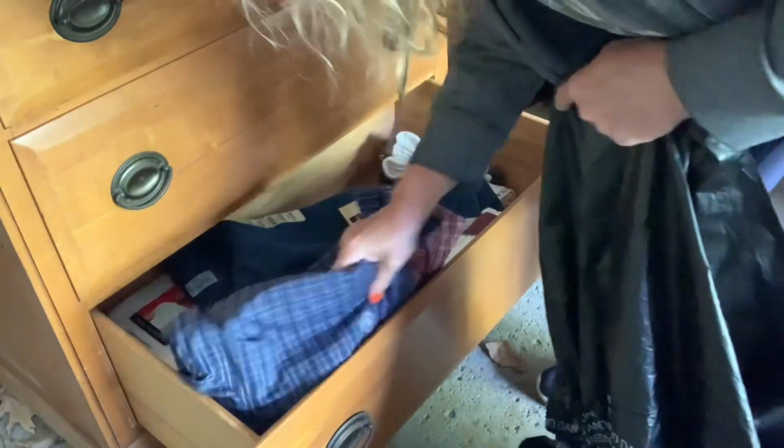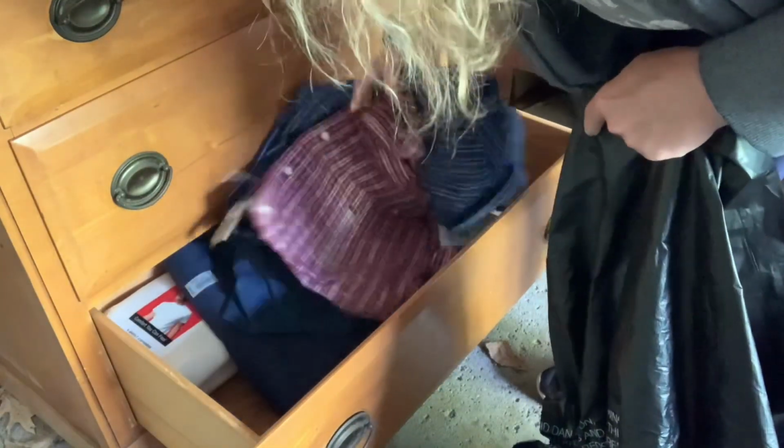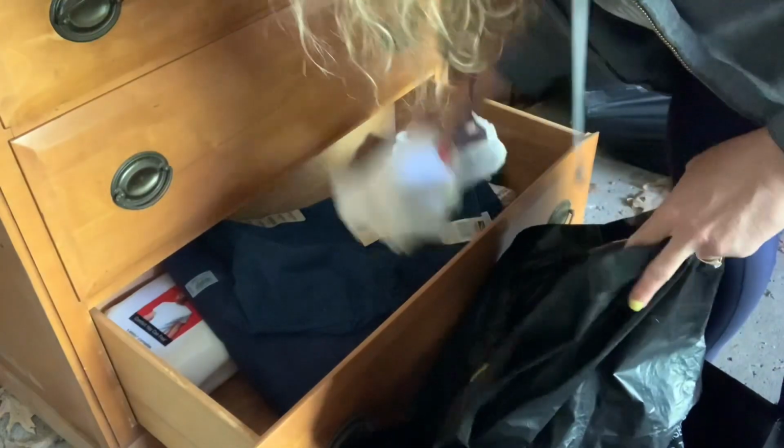The bottom drawer was filled with some of my grandfather's brand new clothes that he had never had a chance to wear. That was a little sad finding those, but I'm going to go ahead and donate all of these.